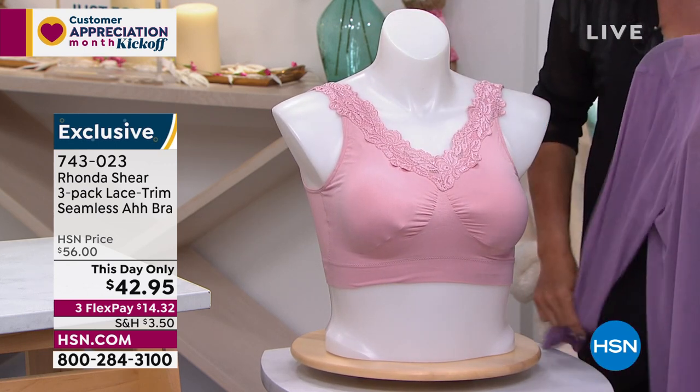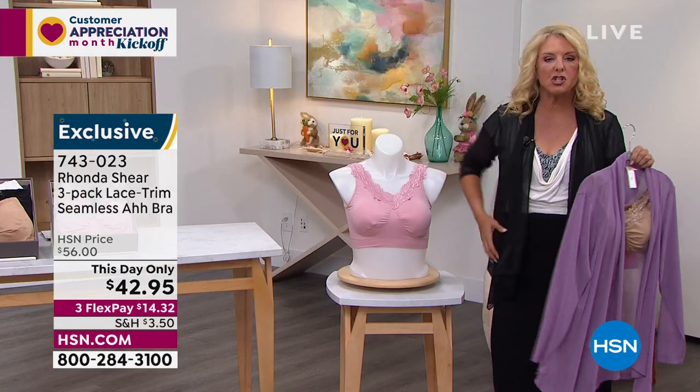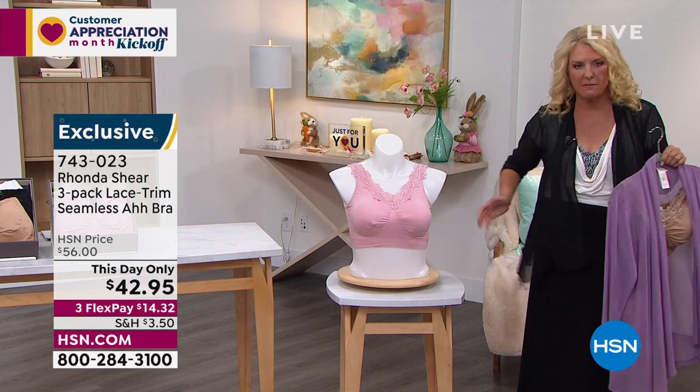And if you saw what Sonia is wearing, which I loved, she has the Today's Special matching jacket. This is coming up. It's this fabulous mesh jacket.